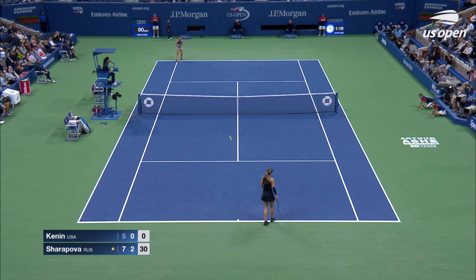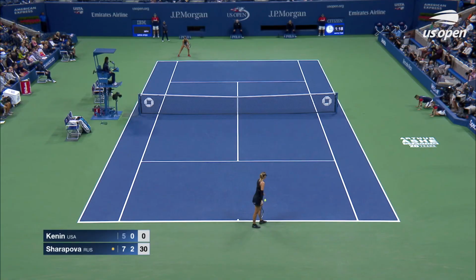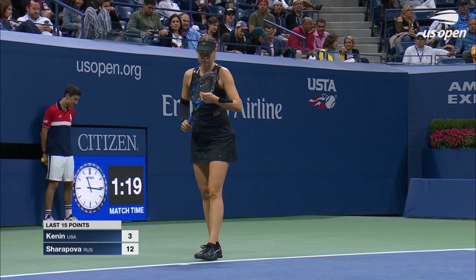Second service. And after today's matches, you've got Venus Williams against Carla Suarez Navarro in a couple of days' time, and Petra Kvitova against Garbiñe Muguruza. That's another great matchup. Won't it be? 40-love. So the wheels have come off slightly for Kenin, adding to the unforced error count. Lost some of these points in very quick fashion.